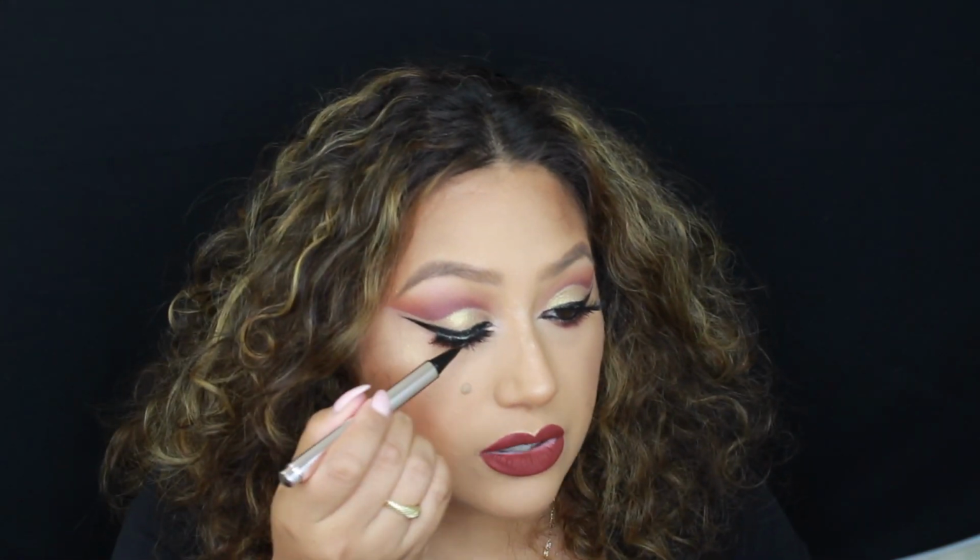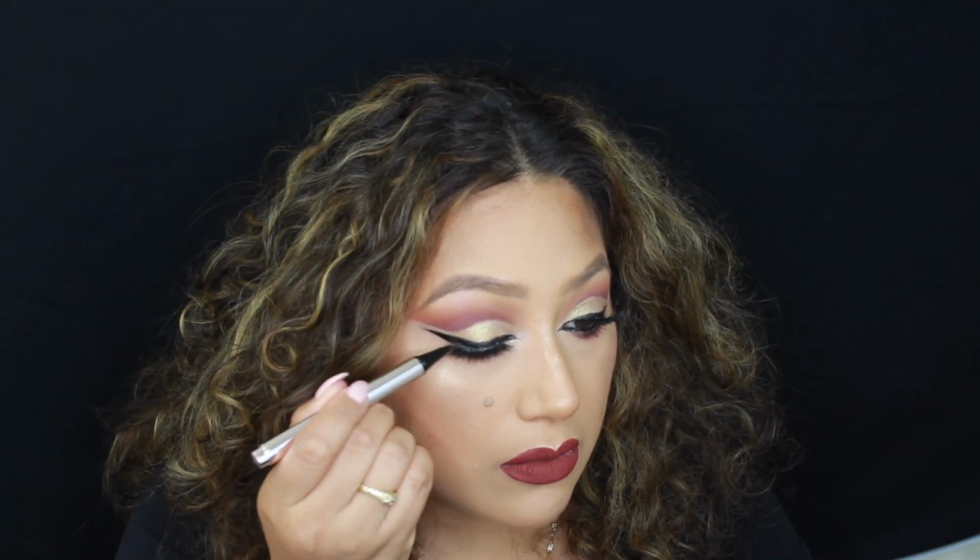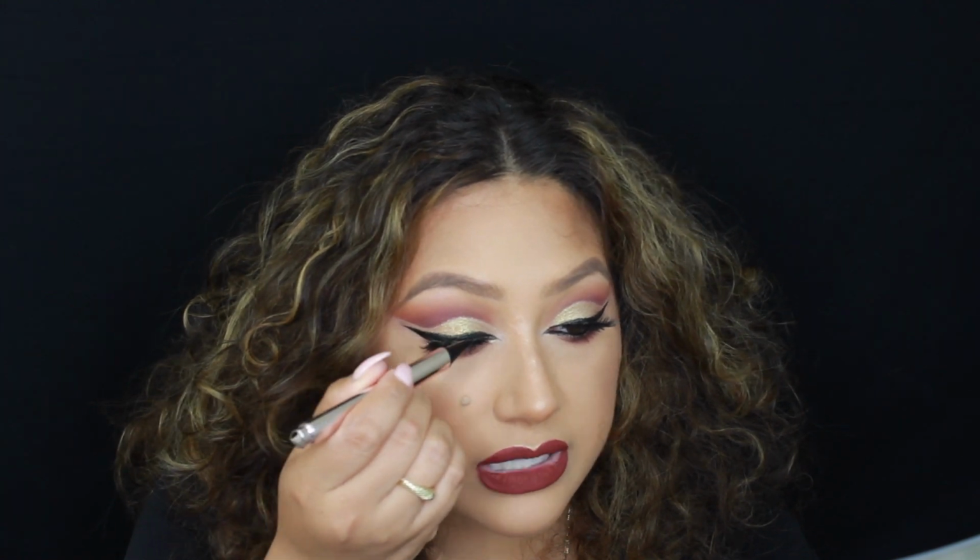The fly liner, I do like it. However, if you put this on top of other shades, especially the shimmery shades, I can tell that it kind of mixes and it's just not as dark as I thought it was going to be. You kind of have to go over it several times to get the darkness that you want.